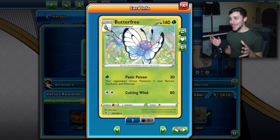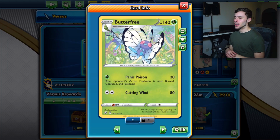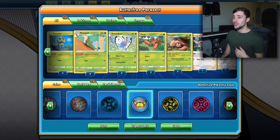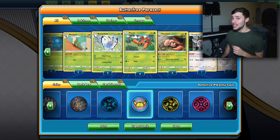Now, of course, it looks quite lackluster, but trust me, it builds up and you can beat some big boys in the meta when playing this on the ladder. It's a fun deck, and of course we get to cheat evolution with the likes of Metapod and Caterpie having the adaptive evolution ability. So it's really fast, believe it or not.